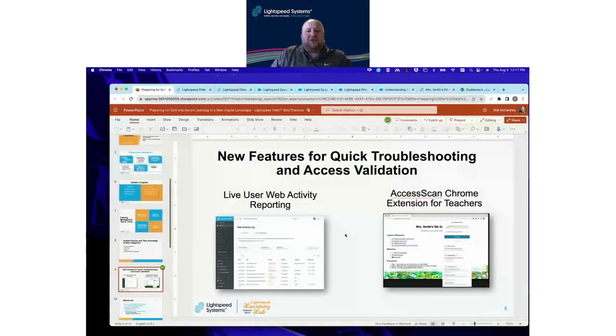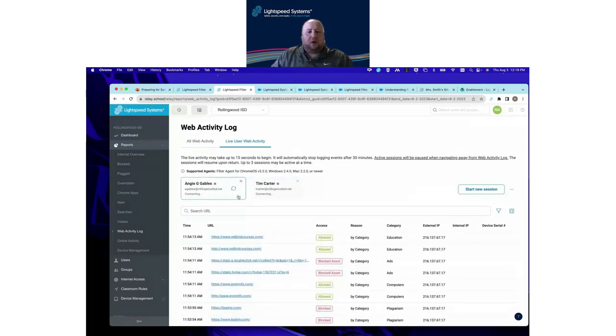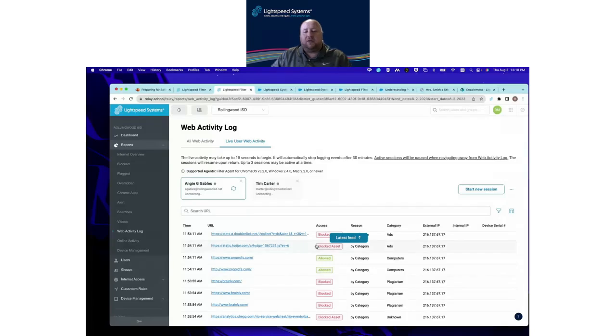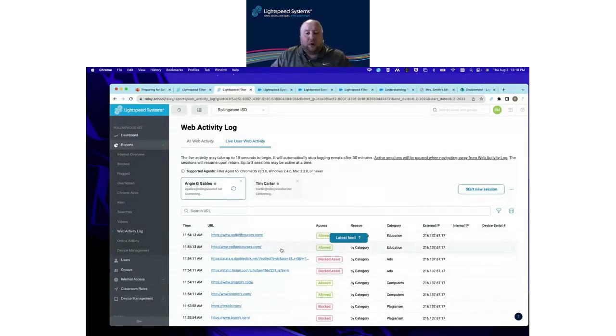A couple of other live features I want to show you are our live reporting and access scan. We're going to first jump over to our live reporting. I'm going to go ahead and get these restarted. You can see here I have two different live reportings running for Angie Gables and Tim Carter. Starting this session, which is under reports, web activity log, and then live reporting, makes a direct connection to that client for 30 minutes. In real time, you can see everything that they're going to and the decisions that are being made. In this case, they went to Redbird courses and were able to get to that. We can also see here, they tried going to Brainly and it was blocked.